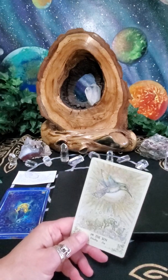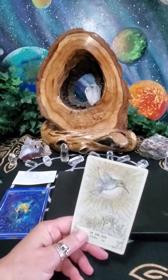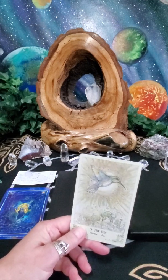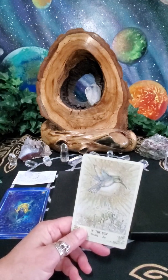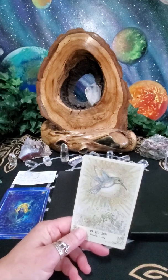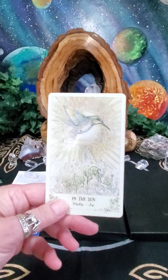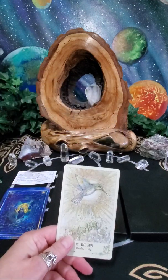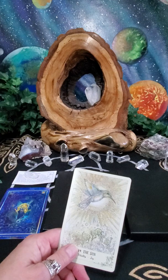Same thing with dolphins. As you watch them jumping out of the water or swimming in their pod, it just brings this sense of joy, and you can't even describe the way it feels or why. It just is. And that's what this card is all about. There's joy in your life. You might not even know there's joy in your life.